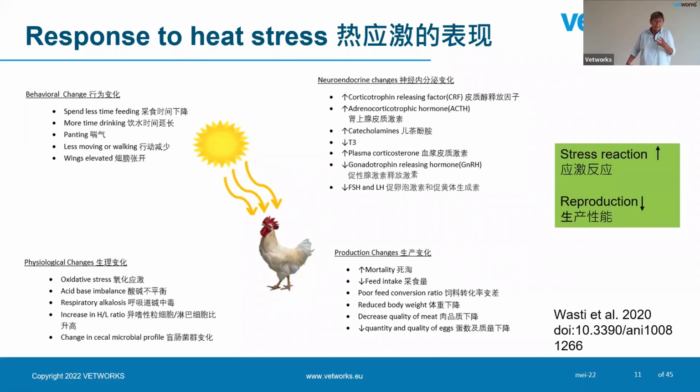There's an imbalance in the acid-base metabolism. We get respiratory alkalosis. We get a change in the cecal microbial profile, because there's a change also. This heat stress specifically has an effect on the intestinal health, and we will come to that later.